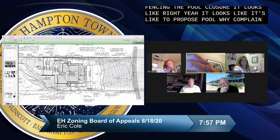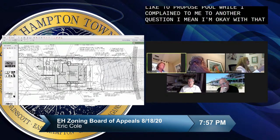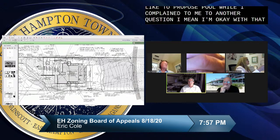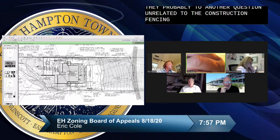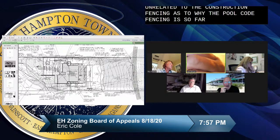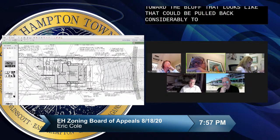That brought me to another question. I mean, I'm okay with that too, John. Yeah, that's fine. I'm okay with that. That brought me to another question unrelated to the construction fencing, as to why the pool code compliant fencing is so far down toward the bluff. That looks like that could be pulled back considerably too.